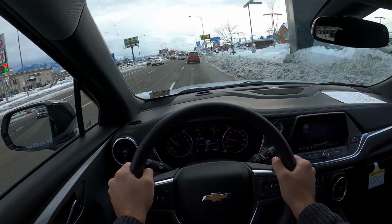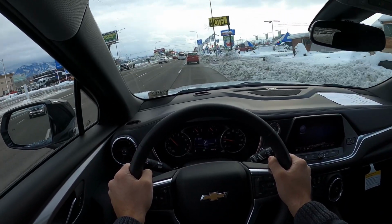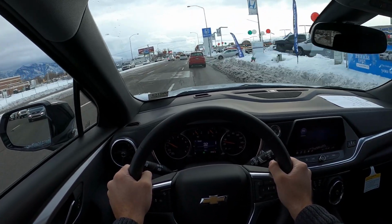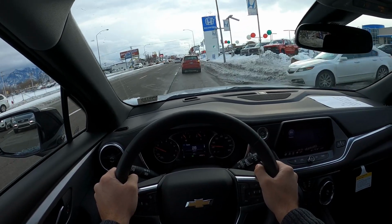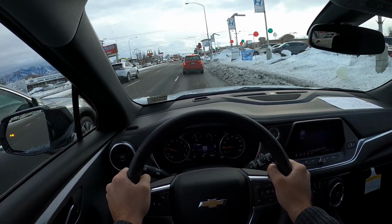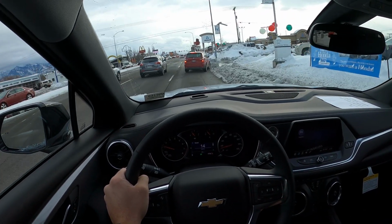Road noise, pretty minimal, all that normal stuff. The Blazer feels well built. It feels just like a nice, quiet, normal SUV. Other than that, there's not much else to say for the initial stuff. Oh, we can talk about the seats, I guess.